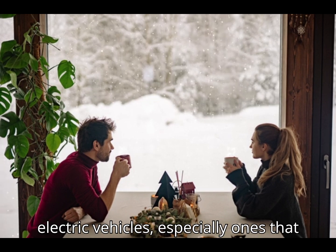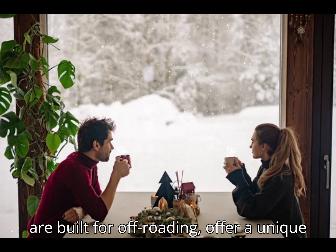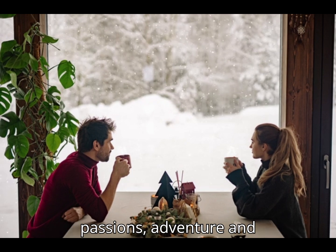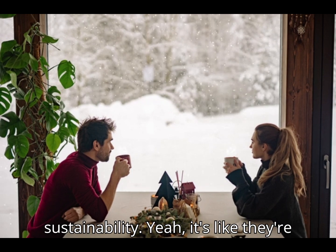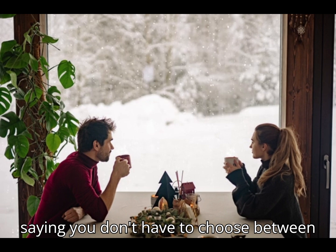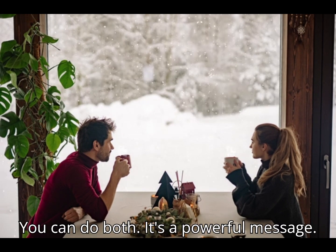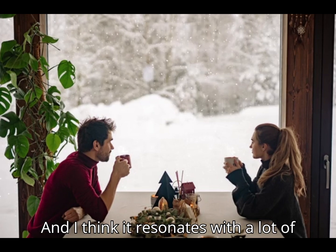Exactly. And electric vehicles, especially ones that are built for off-roading, offer a unique opportunity to kind of connect those two passions: adventure and sustainability. Yeah. It's like they're saying you don't have to choose between exploring the world and protecting it. You can do both. The powerful message. Mm. And I think it resonates with a lot of people.